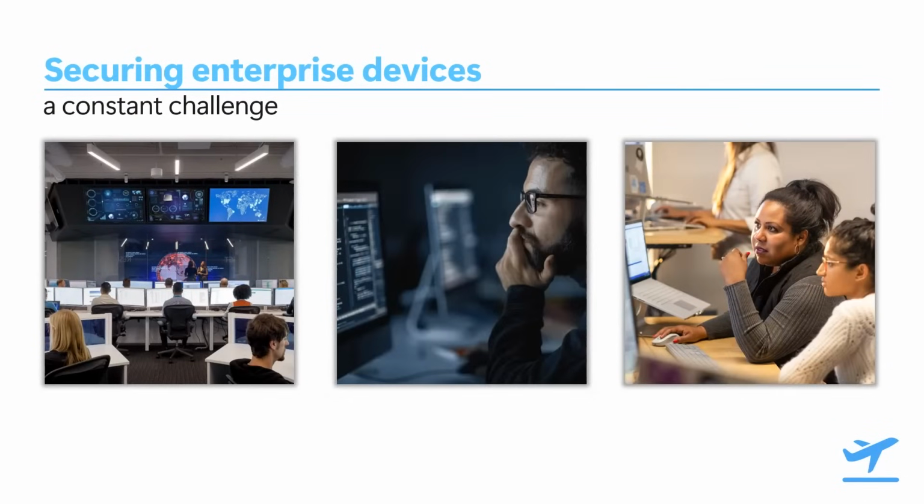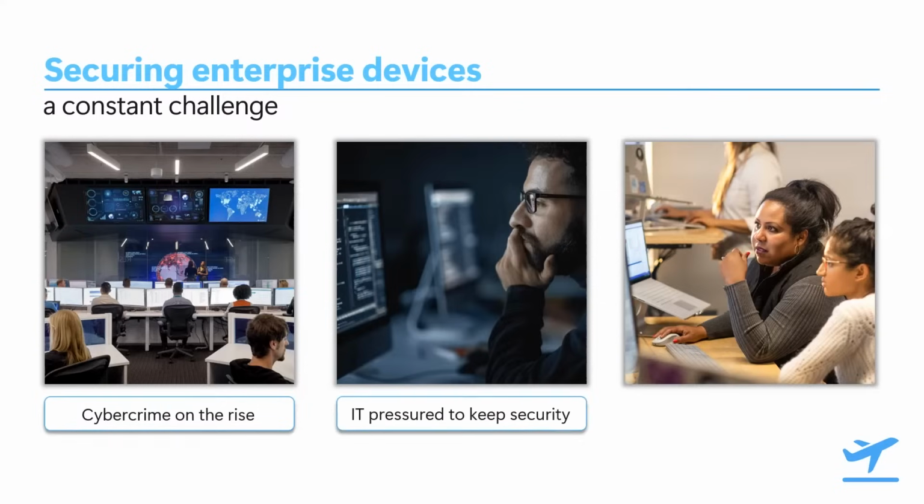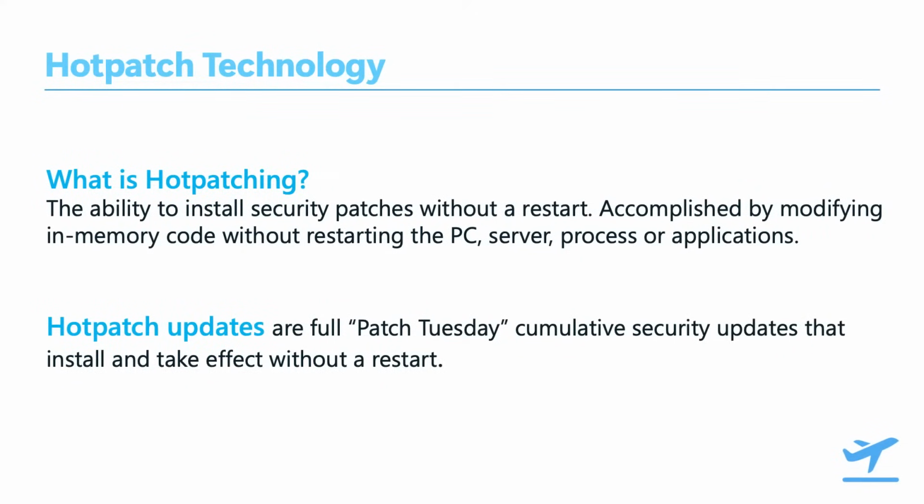We understand the enterprises and IT admins are under a lot of pressure to secure the enterprise. It's a constant challenge as all of the technology and digital transformation moves key corporate assets into the digital domain, and computers are responsible for all the processes and workflows in an enterprise. And against that, we have a rise in cybercrime going after all these digital assets. IT is under enormous pressure to keep these systems patched and secure. And what that often means is more frequent updates that end up disrupting users with restarts. We all know this scenario all too well. And so while we all prioritize security, could we do something about the restarts and the disruption? And I'm happy to say the Hotpatch team and the Hotpatch technology is all about security and productivity.